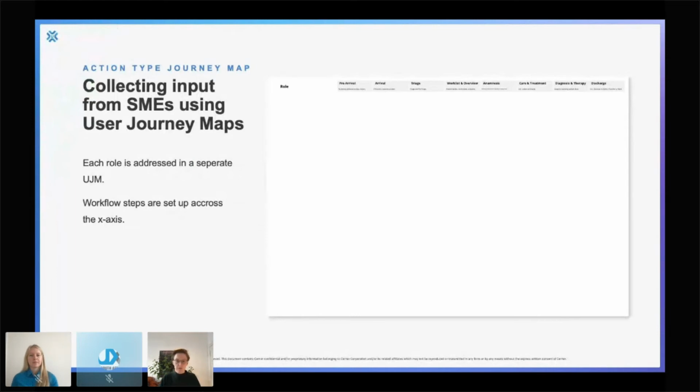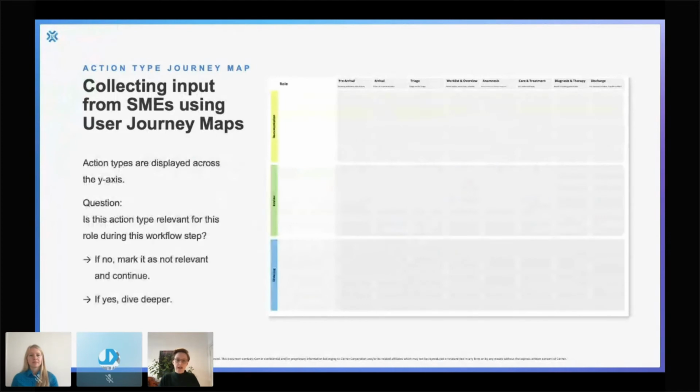Across the y-axis, we displayed 3 main action types related to vital signs: documentation, review, and ordering. In the workshop, we first asked if vital sign documentation is relevant for this workflow step. If not, we changed the color of the field and continued by asking if any vital signs are reviewed, then if they are documented, and made our way in that manner very efficiently through the whole journey map. If the question was answered with yes, we had a closer look at this action.